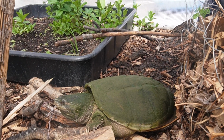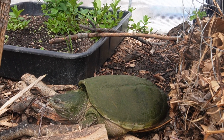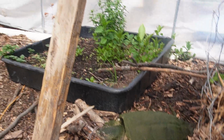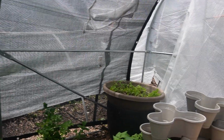And I took him out earlier and I made a video, but it didn't come out right. I wanted to show you guys how to handle a snapping turtle and how to take him out. And he's been dormant over the winter. So right now, he's just chilling and enjoying the warmth.